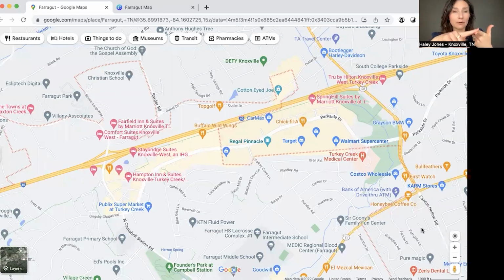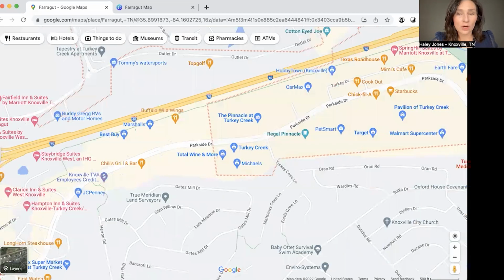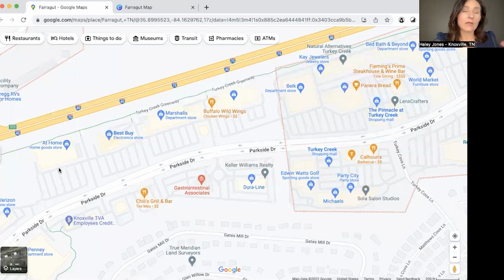Eat brunch at First Watch, then go and work out. No, maybe you want to work out first. Work out at Orange Theory, then you go eat brunch at First Watch. And then you go shopping at the At Home store, which, if you're a home goods person, you've got to go to At Home, because I'm telling you, they have anything you ever needed for your house, any kind of decoration, all the things.